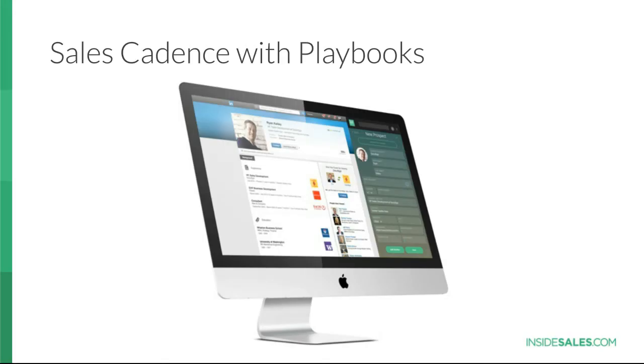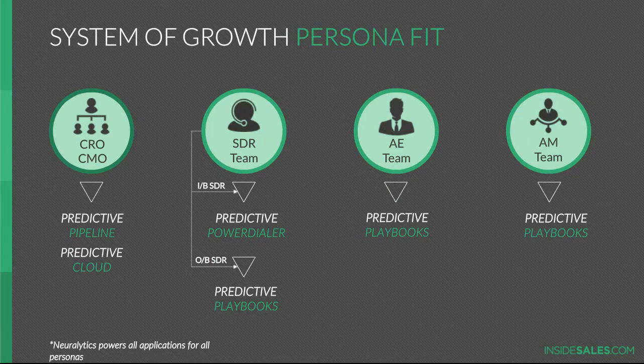So as I mentioned, we're going to be talking about Playbooks, and one of the fundamental points of our Playbooks products is the cadence piece and how you can deliver that to your customers. Now, a lot of people ask, what is the right place, or what is the right role for a cadence? And I want to make sure we establish that up front, because at InsideSales.com, we have two product sets. We have our Playbooks product, and we have our Power Dialer product. Both products are fantastic, and I would typically use them in different situations.